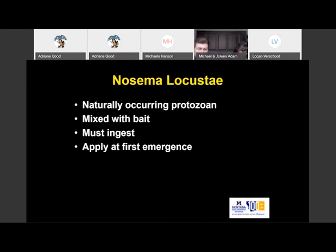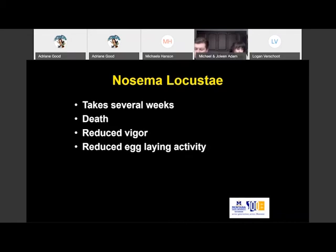Another option is a naturally occurring pathogen. It's called Nosema locustae. You saw in that history of insecticides, Nolo Bait, that was one of those. The problem is, though, that it does take extra time. Okay, so it's just like the dimilin. If you're getting buried with grasshoppers, you're going to have to go with a contact insecticide.